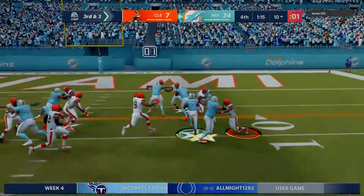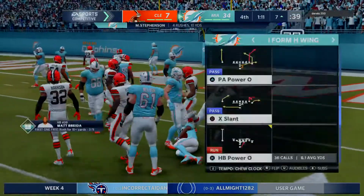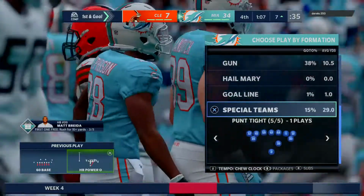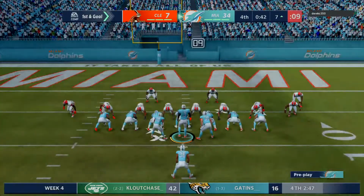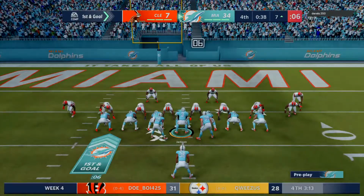They'll keep it on the ground. It's Stevenson, and he picks up the first as he's able to take it down to the 7-yard line. It's a 3-yard pickup, and that sets up a 1st and goal. Well, they probably don't need to run a play here, but you wonder if they're going to be able to resist on 1st and goal.